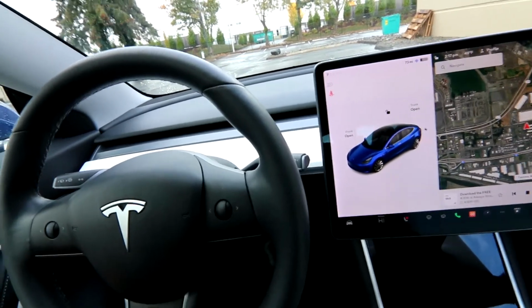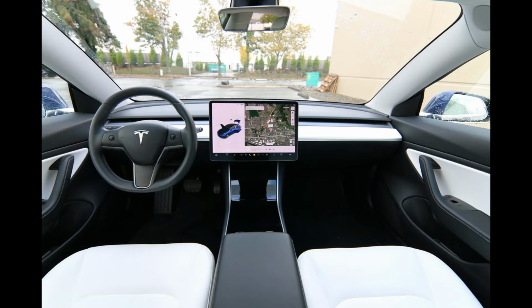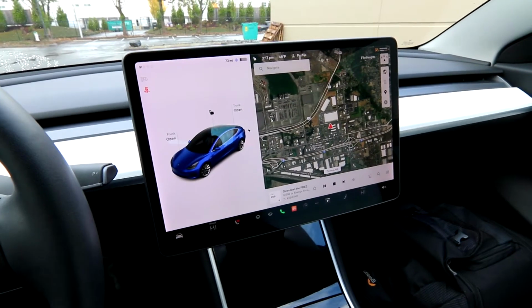We do really well with pre-owned Teslas at Infiniti of Tacoma. At any given time we have about 8 to 10 pre-owned Teslas in stock. The last couple of years they've been selling really well for us.